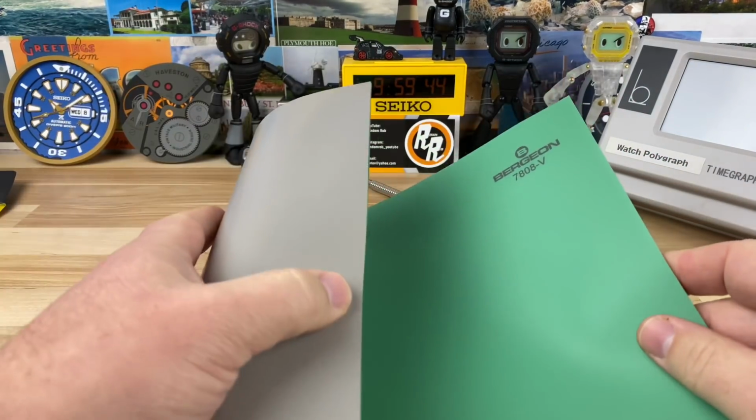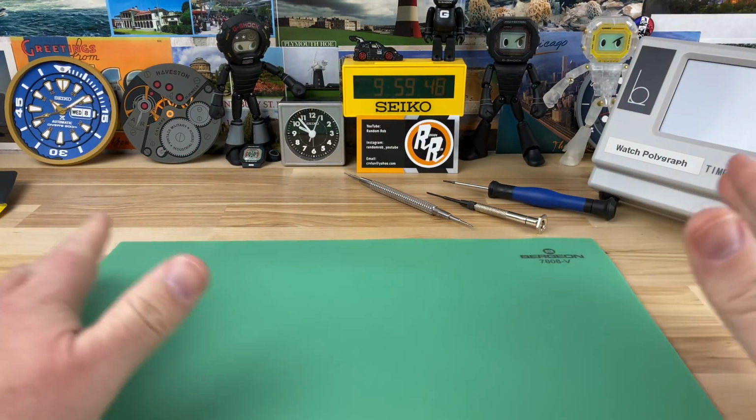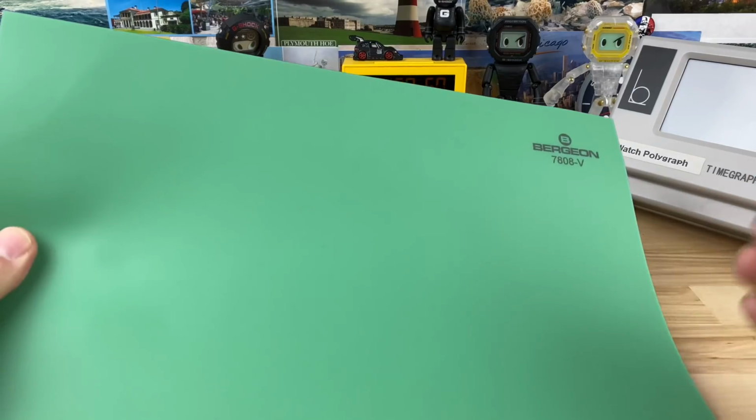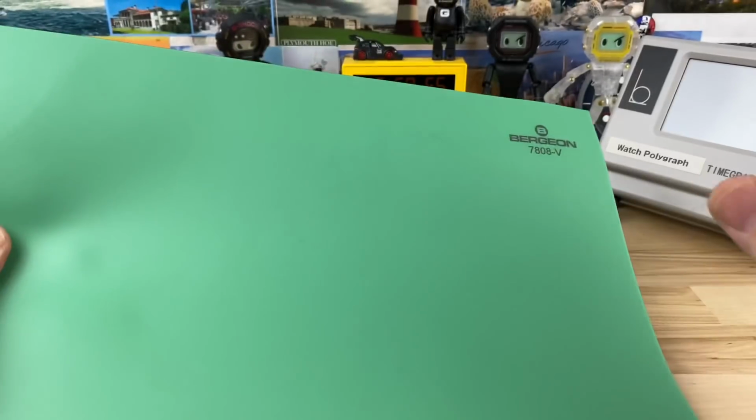And you know, you can roll it up and put it out of the way if you don't have a designated workspace. Now, again, like I said, most watch guys are probably not going to buy this, but they would love to have it as a gift, and they will use it, I guarantee it.